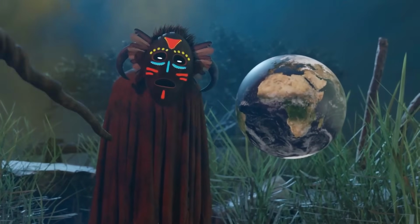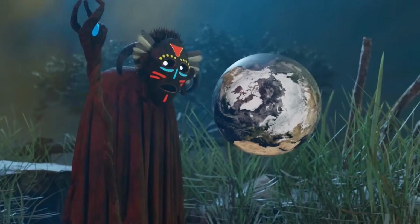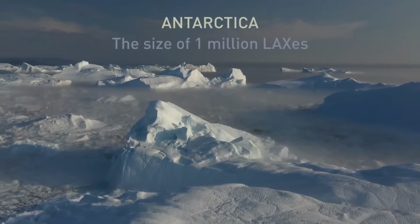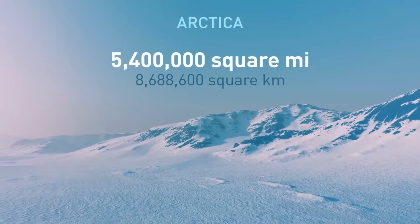Now, I say hot desert since the biggest deserted landscapes are actually the cold ones, located in Antarctica and the Arctic. I see Antarctica's frozen desert is more or less the size of 1 million LAXs. Yep, the Los Angeles International Airport. The Arctic Desert is just a bit smaller than that.